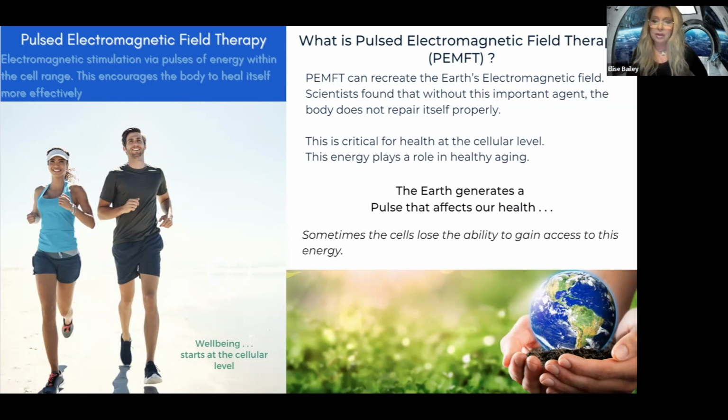And PEMF is also seen as the Earth's electromagnetic field. So scientists found that without this important agent, the body just doesn't repair itself properly. When the astronauts went to the moon, and the Earth's magnetic field drops, it really does affect our energy. They didn't have that same electromagnetic energy that they were used to, and they noticed a huge difference in their cell health and their vitality. So NASA did a lot of studies on this.